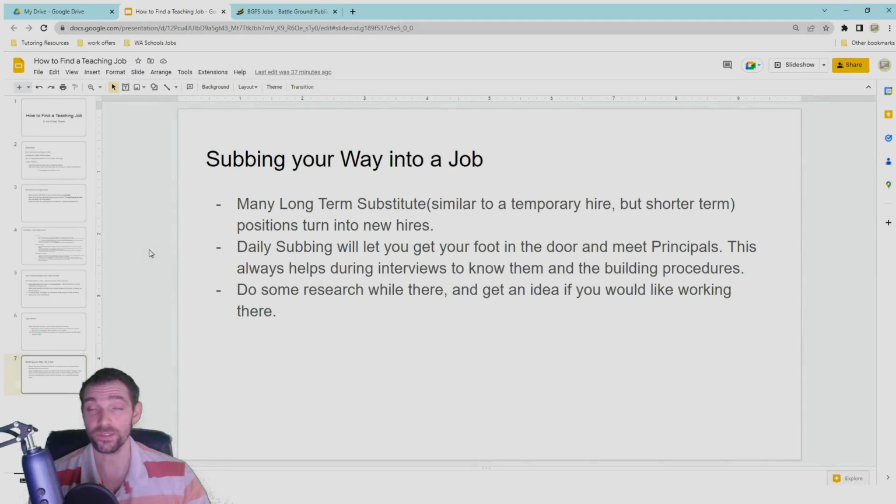Okay. So there's another thing to consider if you can't get a job other ways and you're like, well, the school started, what do I do? Subbing can help you get your foot in the door, as people say. You can introduce yourself to people in the building, do some work, show them what you can do, show them your behavior management, all that stuff.